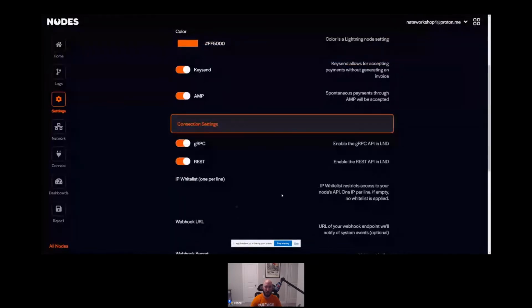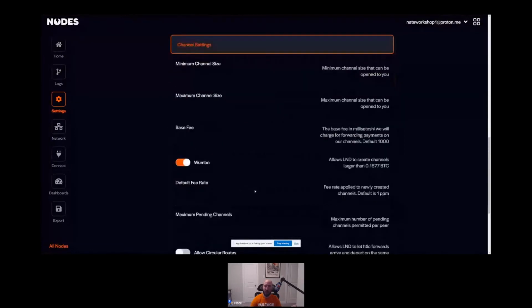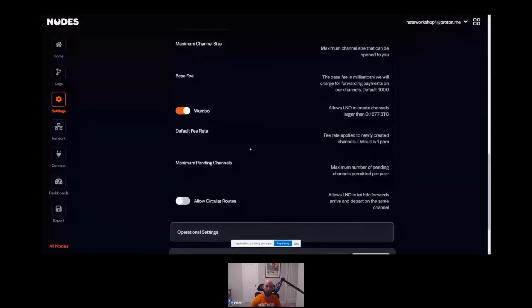Connection settings, and this is for the devs out there. You can have remote IP whitelists for security purposes, all these gRPC and REST features, webhooks, etc. Channel settings. So for a Lightning channel, you can determine how your node works. As far as maybe you don't want people to open channels with your node that are smaller than a certain size, and you can define that here. And you can define a few other variables here that we can also define in ThunderHub, which we'll go over here in a minute.